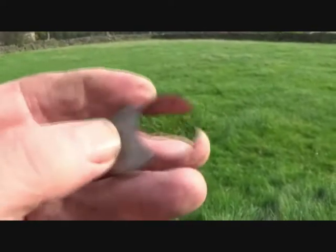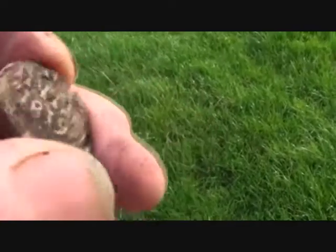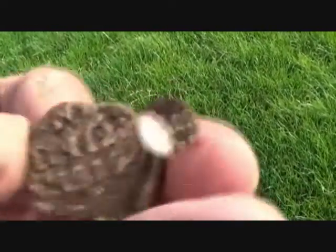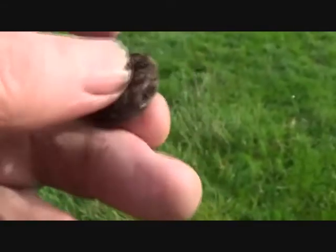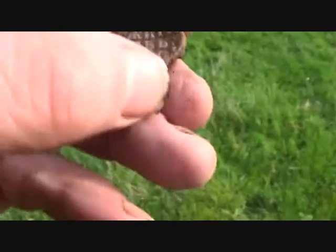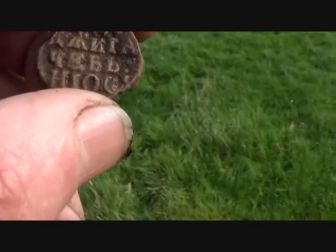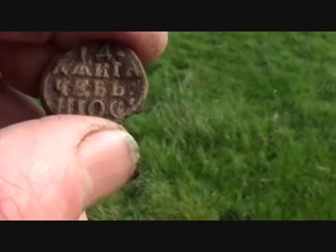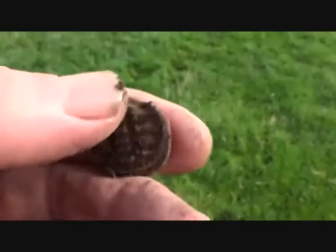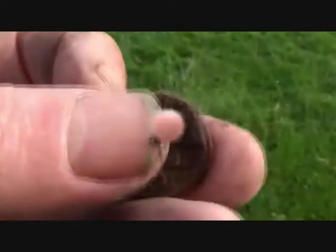Pewter button. 1819, I should say. I'm on my 3rd sweep along here. 1817. Zigachev, 100 post. They're very specific where they are, these things. They're in certain little areas.